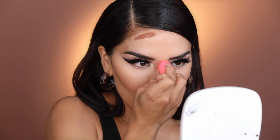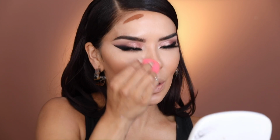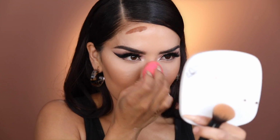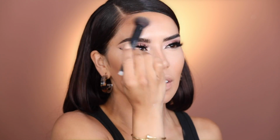Then I get the back of the beauty blender that already has foundation and just kind of roll over the area. And it will kind of lightly diminish away any of the harsh lines. In the forehead area, I just kind of blend it out. Like, I don't really care if it looks too perfect on there. It's more so like jawline and everything else.